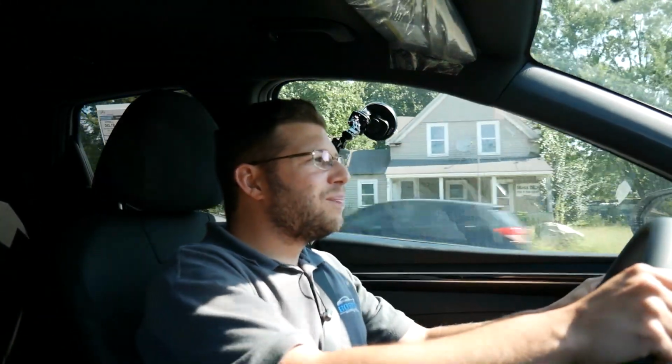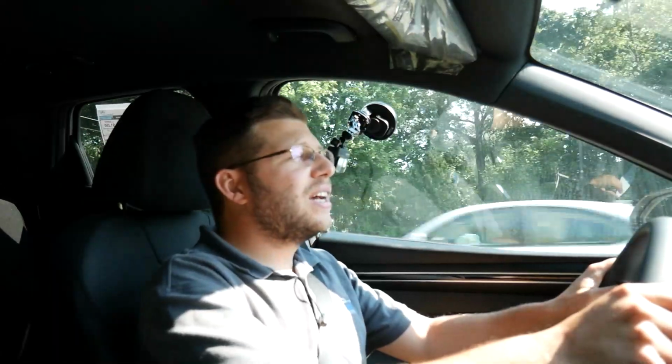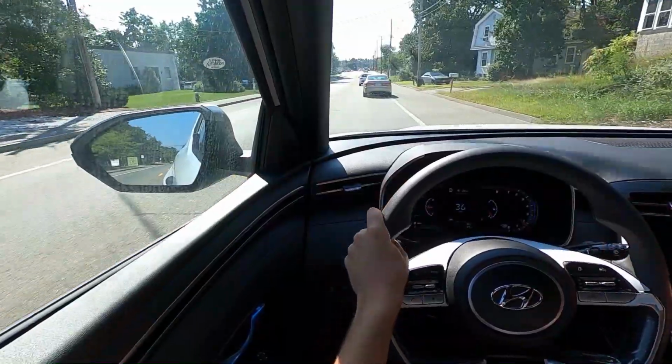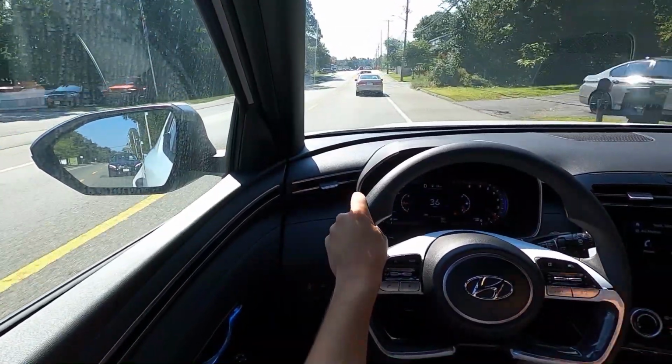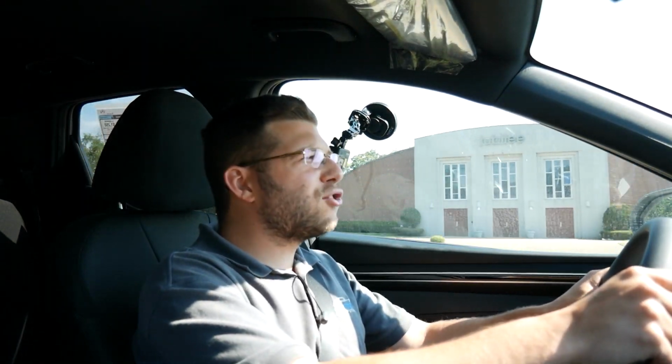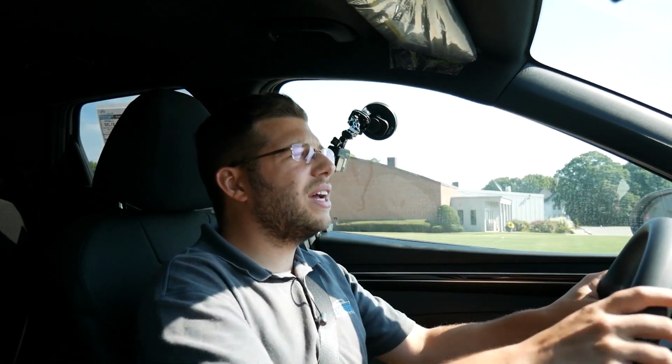Also, what I will say is that the lane departure warning and just the safety systems do kick in pretty strongly. So if I slide over to the right on this line here, oh, it didn't beep on me. It will beep. It will let you know that you're getting out of your lane. But I also noticed that the steering wheel does fight back to get you into the lane. So safety is definitely a top priority for Hyundai right now with their vehicles.